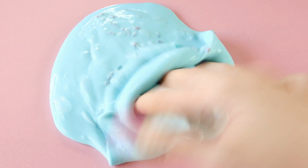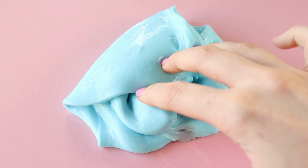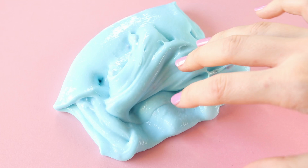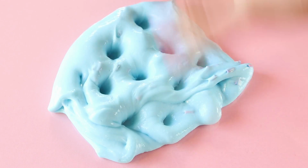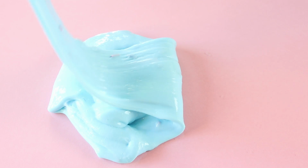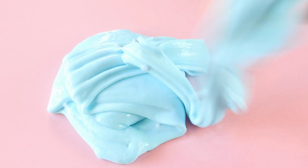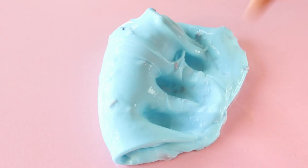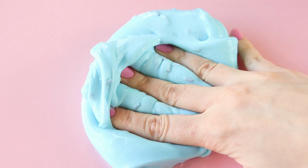So first of all, this is cotton candy cream, and this one is a really thick based slime that is of course scented like cotton candy. This is a cotton candy and bubblegum scented slime, so this one is definitely for lovers of sweet smells as well as cotton candy based things, as I am. And then it's topped off with these really cool pink and blue swirled sprinkles, so it's pretty awesome.